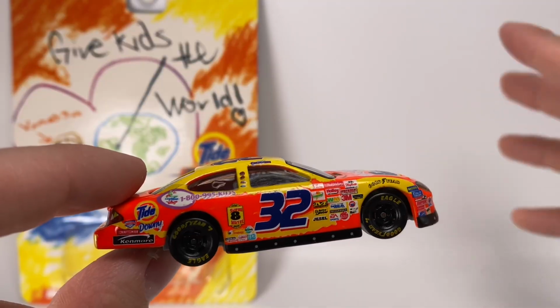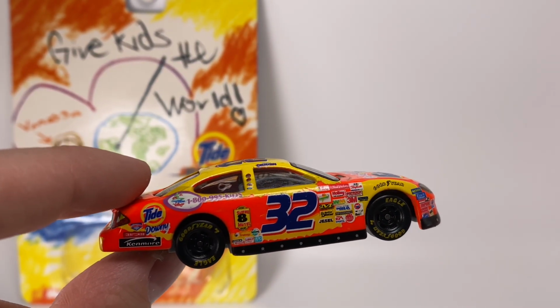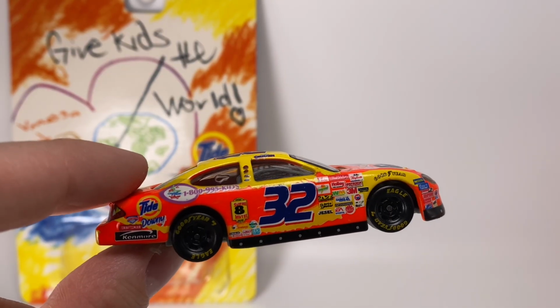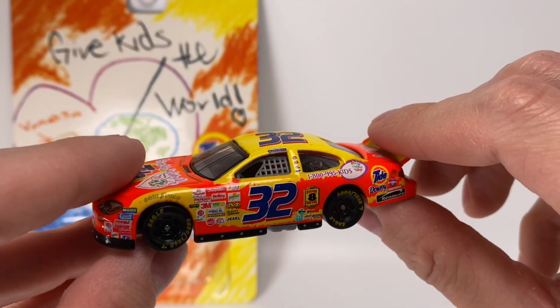This paint scheme, each year they change it up, but they would race at different events. Like Ricky Rudd ran at like Martinsville. I think he ran it at the Brickyard one time. So they just kind of picked a race and went with it, which was pretty darn cool.